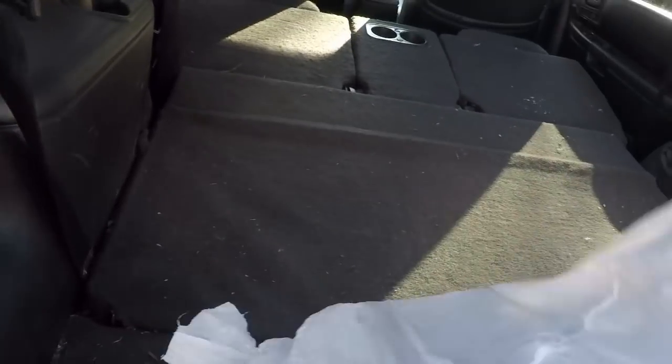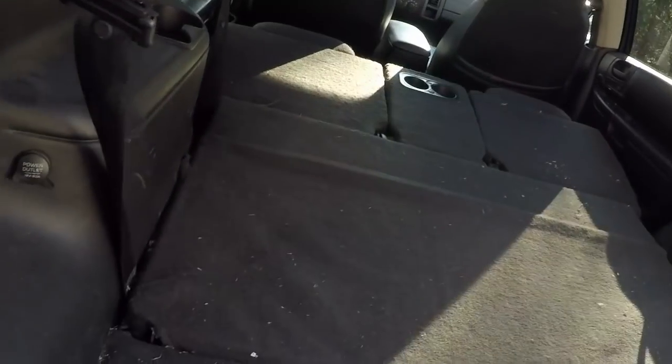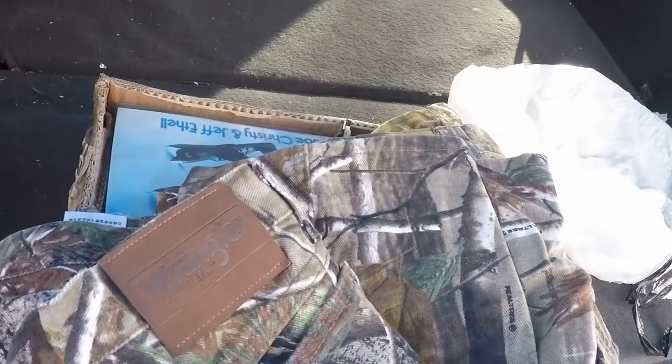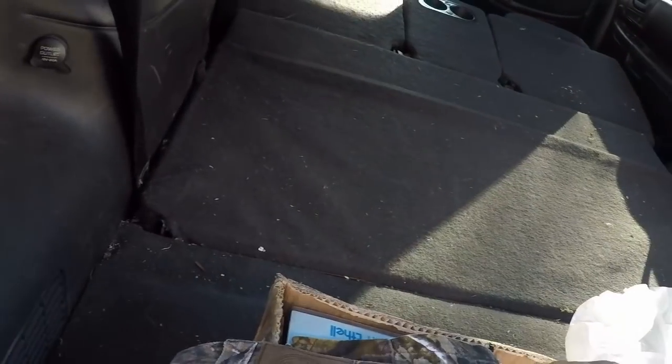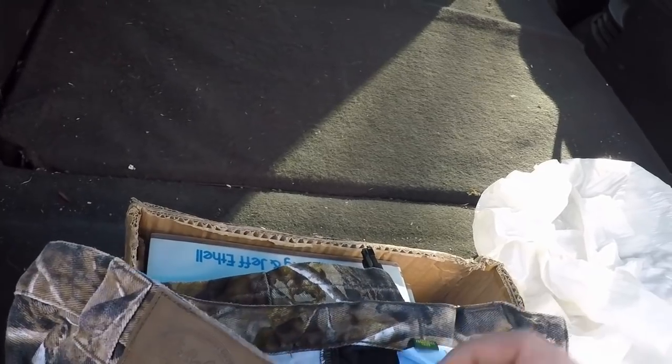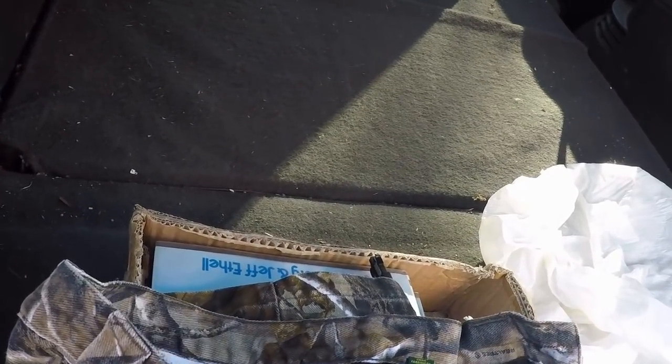Let's dump this bag. I had a comment on one of my videos that my camera work is a little shady, that people don't like my camera work. It's very hard to film while you're working with your non-dominant hand. Another pair of Wranglers. These are Cabela's. These might actually fit Q. I don't know if you'd wear camo pants to school, but hey, why wouldn't you? They're like brand new. I'll wait till archery season gets close.